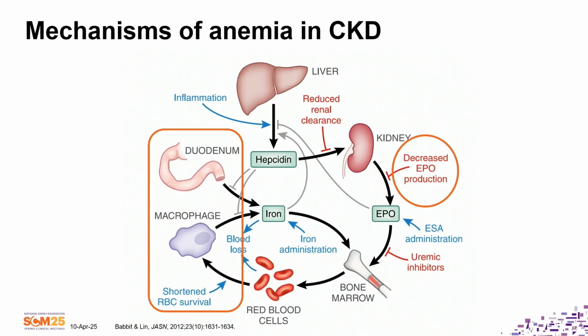And that's because of a fair amount of blood loss. Of course, we're all familiar with blood loss from the hemodialysis circuit, but even patients with advanced stages of CKD often have subtle GI blood loss, as do dialysis patients. There's often decreased iron intake, so iron deficiency is not rare. And then functional iron deficiency is also common, mediated in large part by hepcidin.